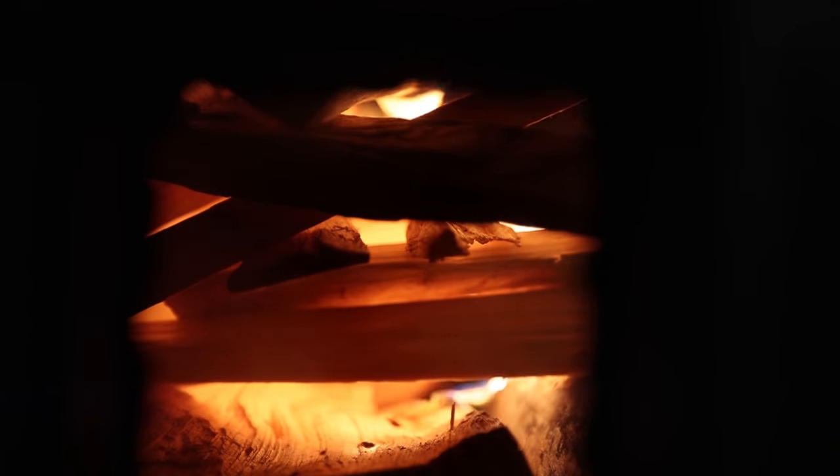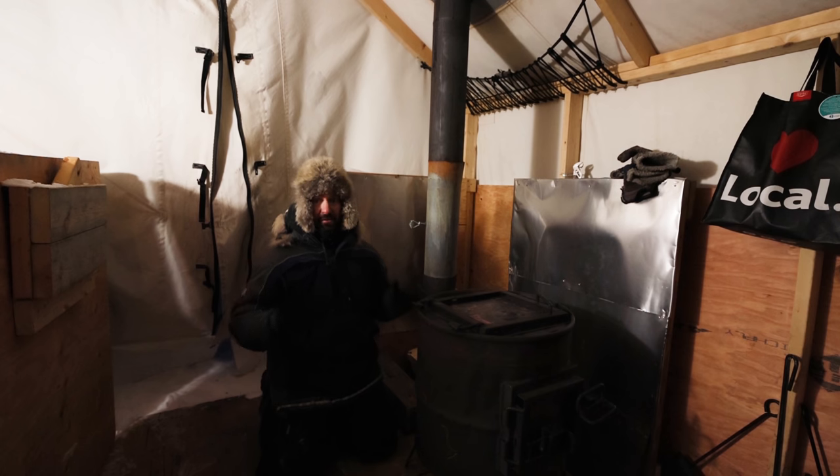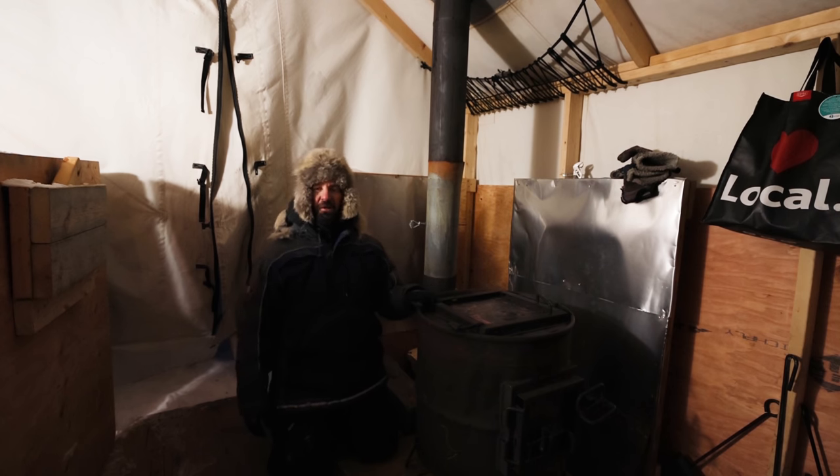And so I've got something that's a little more fuel efficient. I'm gonna test it out tonight, minus 34. Some of you might think that's crazy, but I feel pretty good about it. I've done it before and everything's worked out.